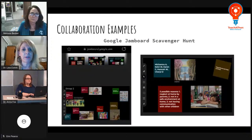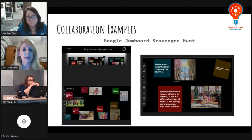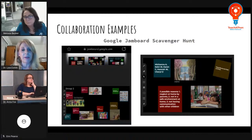These are two pictures that I actually did this week from Jamboards. And so on the left there were actually 5 groups. So you're seeing 3 at the top, and then one is pulled down here, and then one of them is pulled out on the right.